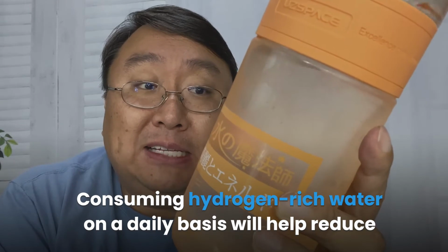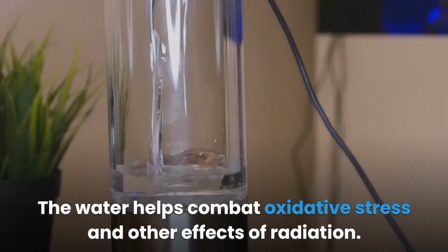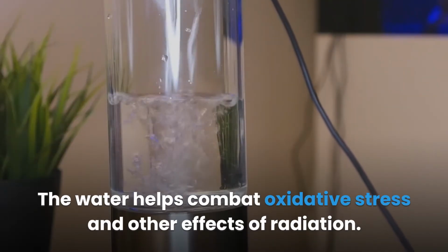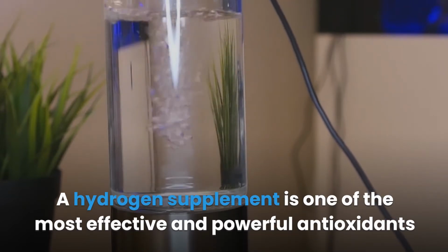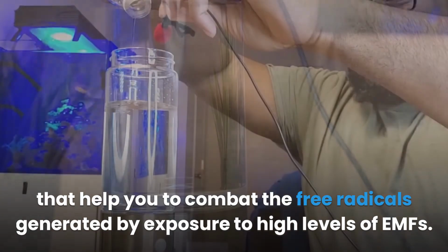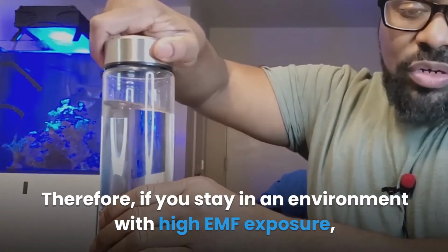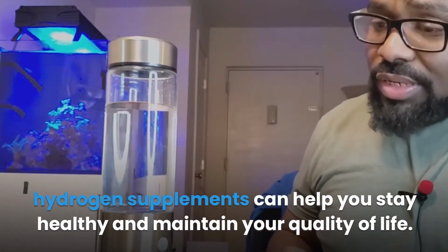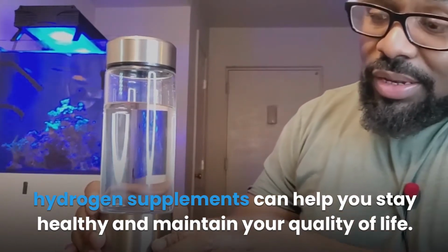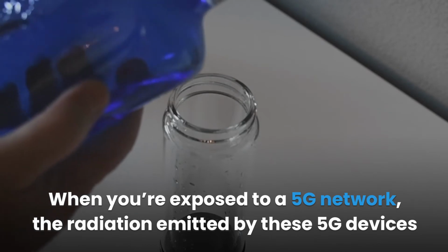The patients can receive hydrogen supplemented water to help them improve their quality of life. Consuming hydrogen-rich water on a daily basis will help reduce the biological reactions associated with radiation exposure. The water helps combat oxidative stress and other effects of radiation. A hydrogen supplement is one of the most effective and powerful antioxidants that help you to combat the free radicals generated by exposure to high levels of EMFs. Therefore, if you stay in an environment with high EMF exposure, hydrogen supplements can help you stay healthy and maintain your quality of life.